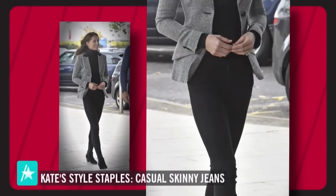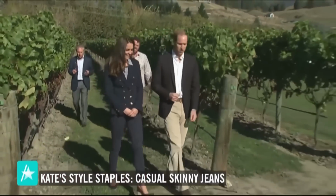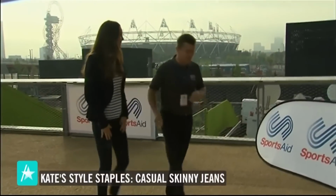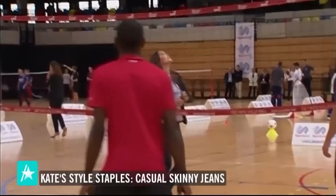That whole approach of just really very feminine, very sparkly, and I think there's so much confidence and power that comes from that. I think what's so interesting about Kate's casual wardrobe is early on she adopted skinny jeans as sort of a very integral part of her casual uniform. And skinny jeans are so relatable. I think when you see her in jeans, you can see yourself in the royal family.